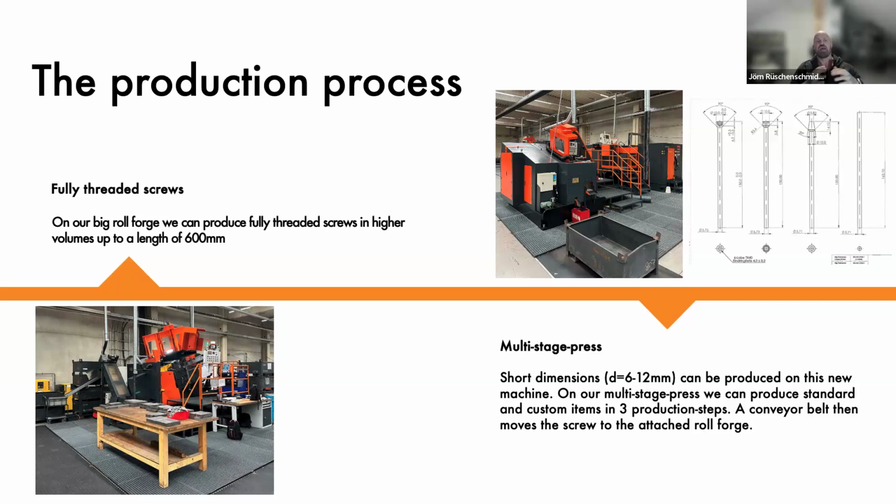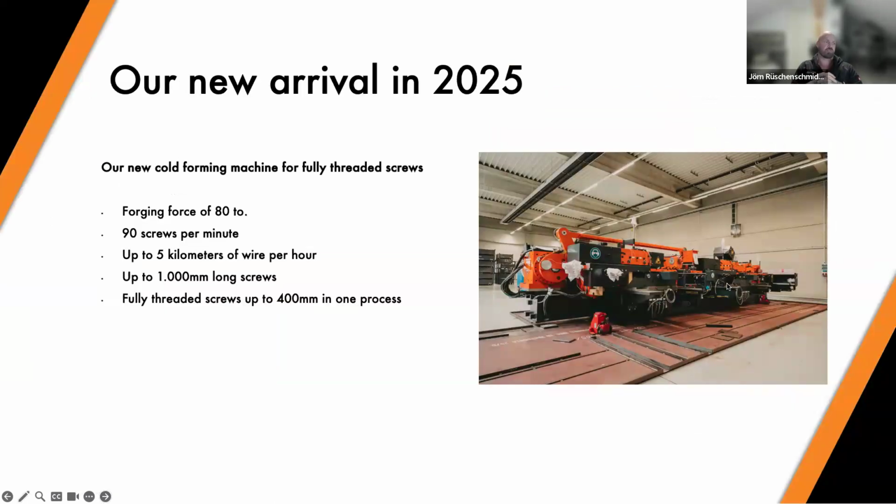For screws which are short, we say a screw below 200 millimeters, in thicknesses from 6 to 12 millimeters, they can be done on a new multi-stage press. This is a 3 production step machine, which works slightly different than the inline machines that you saw before. We just had our new arrival last week. It went in production. We received a new machine which can do fully threaded screws.